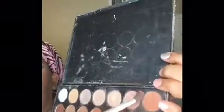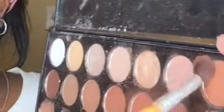I'm going in with, and all of these colors here are from the Morphe 35K palette. And I'm going in with this color here, and it's so dirty because I use it so much. This is literally one of my favorite palettes. And if I do say so myself, this actually came out really, really well. Just dipped into that same color we used, and I'm adding that.